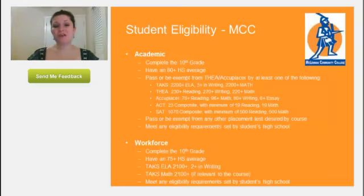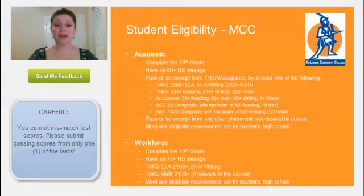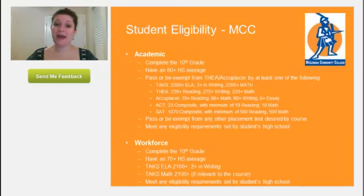In order to be eligible for MCC's program, there are different requirements that you, the student, have to meet. In order to get into their academic dual credit program, you must have at least completed the 10th grade, have an 80 or higher high school average, pass or be exempt from the THEA or AccuPlacer by at least one of the following criteria: a 2200 and a 3 on your TAKS ELA, and a 2200 at least on your math. Or you can take the THEA exam and score a 230 or higher on the reading, a 270 or higher on the writing, and a 220 or higher on the math.